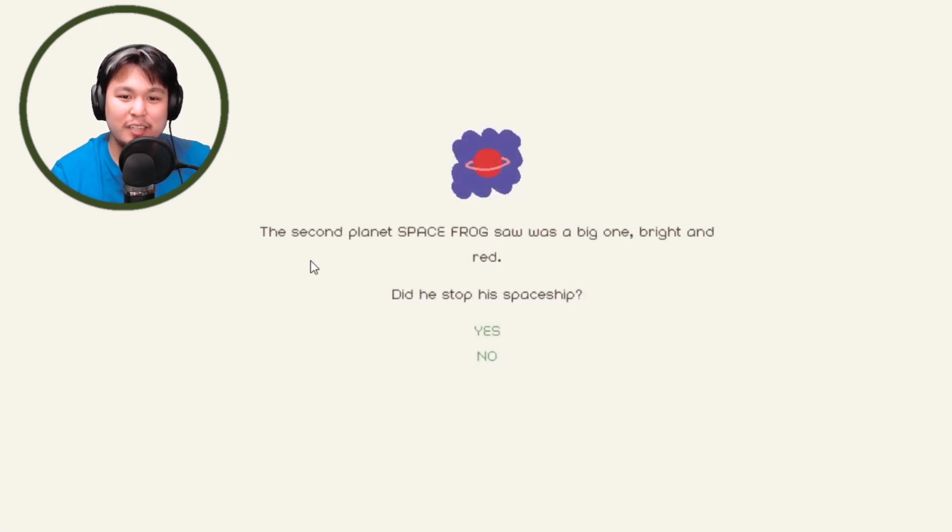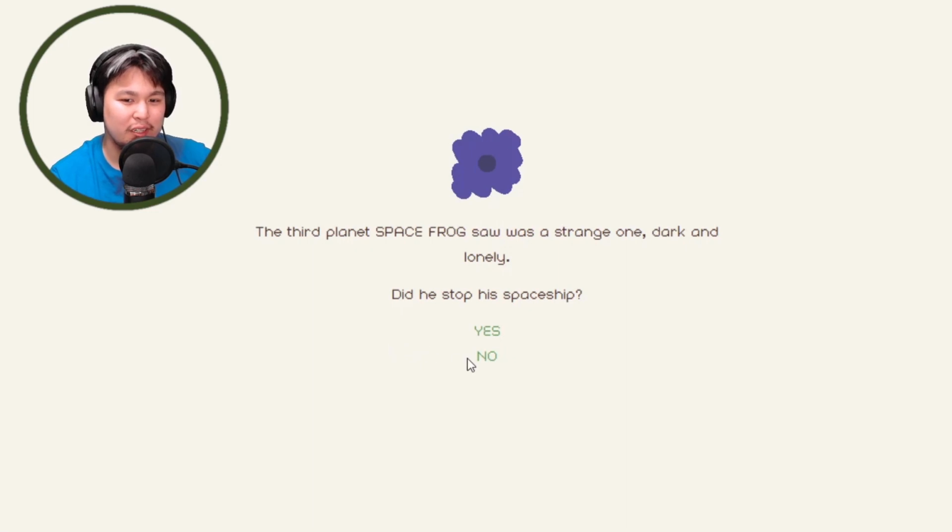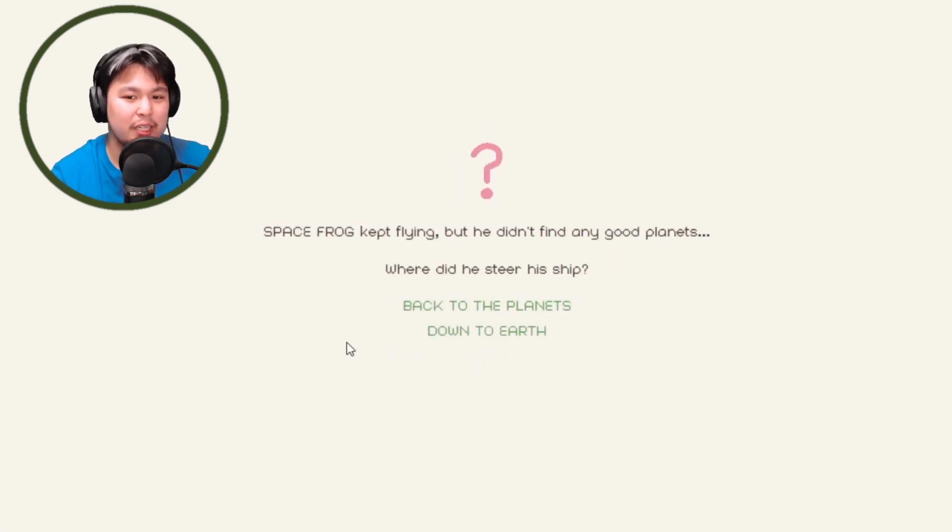The second planet Spacefrog saw was a big one, bright and red. The third planet Spacefrog saw was a strange one, dark and lonely. Spacefrog kept flying, but he didn't find any good planets. Where did he steer his ship?